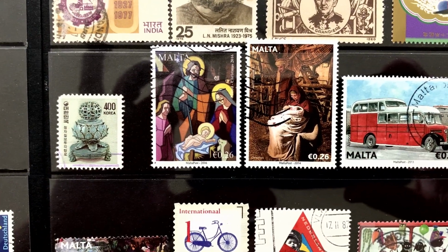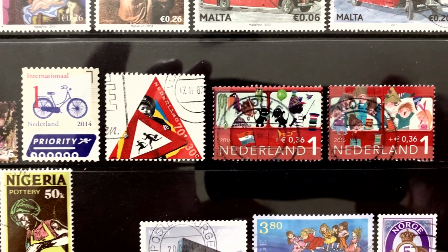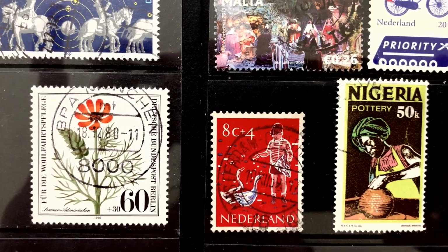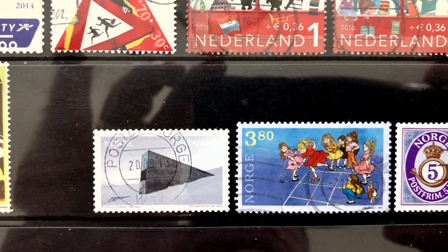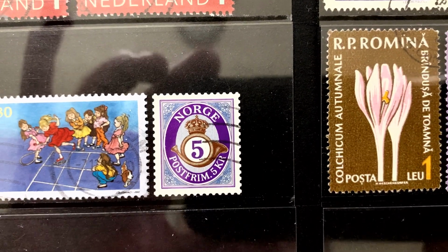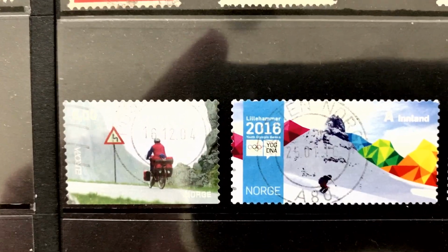And we had 1 Korea, 5 from Malta, and then Netherlands came in with several. Hey, that's the Germany. Okay, there we go, Netherlands, and a single one from Nigeria. And then we had the high values from Norway. And there I've got my first start for the Norwegian post horn set that goes back a million years. A few more Norways.